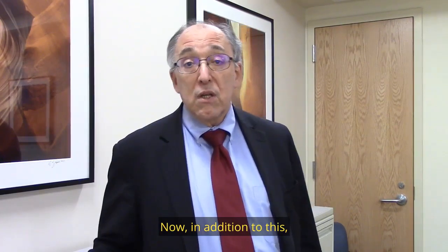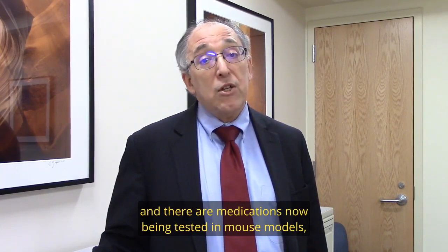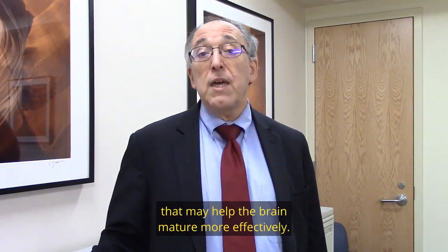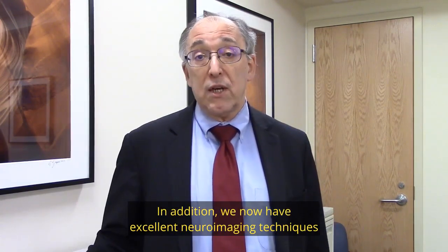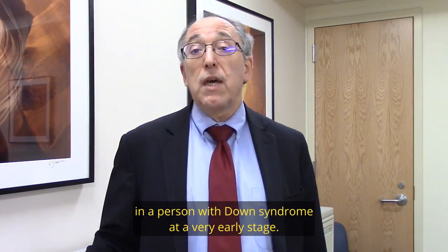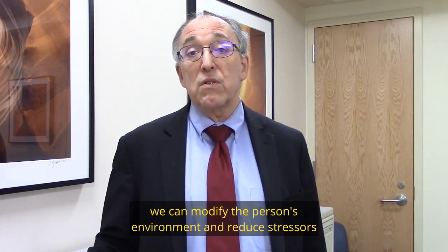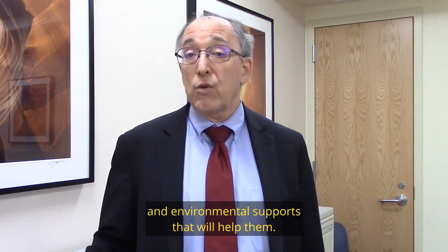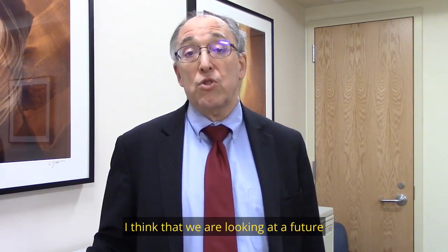Now, in addition to this, there's a long period of time during which the brain is maturing, and there are medications now being tested in mouse models and hopefully soon in people that may help the brain mature more effectively. In addition, we now have excellent neuroimaging techniques that can detect the development of dementia in a person with Down syndrome at a very early stage. And knowing this in advance, we can modify the person's environment and reduce stressors and give them various kinds of medical and environmental supports that will help them. So for all these reasons, I think that we are looking at a future that is more hopeful.